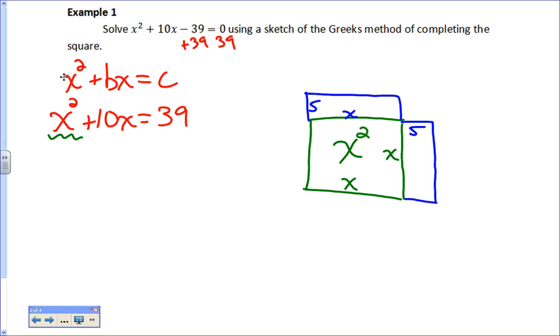Are you with me on that? So the area of just this one over here on the right, the area of that one is 5x. Are we in agreement? And this one appears also an area of 5x. So do you see if I add all three of these pieces together, I got x squared plus 5x plus 5x. That's the same thing as x squared plus 10x, isn't it? So basically, the area of this green and blue thing put together better be 39, because that's what it says over here.